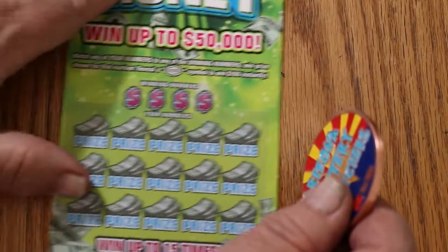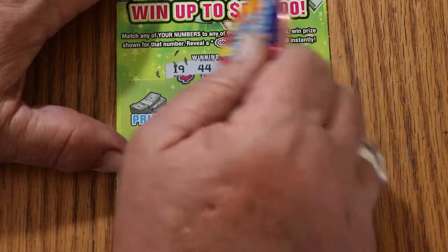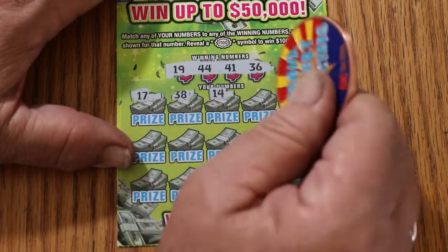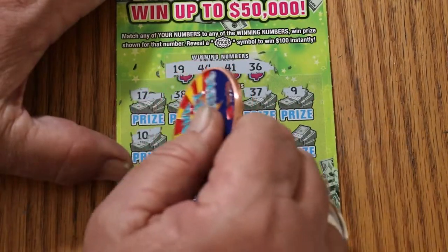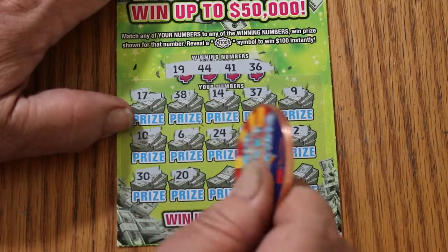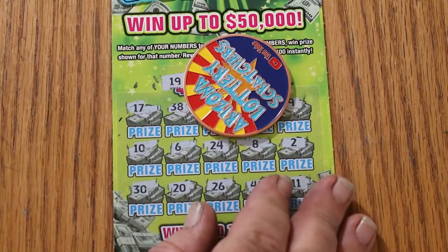Final ticket of the session. Let's end with a win. Ticket 49. A $5 win right now would give us a break-even session. Okay, 19, 44, 41, and 36, 17, 38, 14, 37, 9, 10, 6, 24, 8, 2, 30, 20, 26, 40, and 11. So no ending win there, but that's okay.